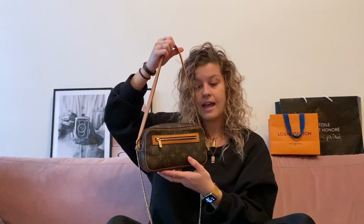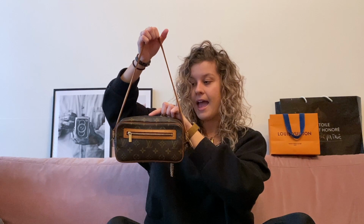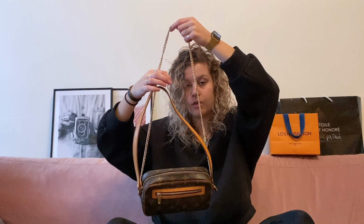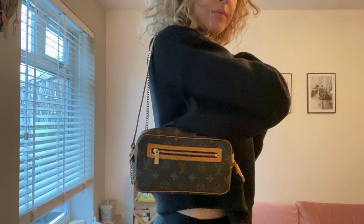And actually this bag came like this. It's a Louis Vuitton Cité pochette. I wanted to wear it crossbody, so I attached a golden strap to it, so I can wear it like this in my hands or around my shoulder or as a crossbody bag. So this is my first designer bag, and it's my baby. I love it so much.